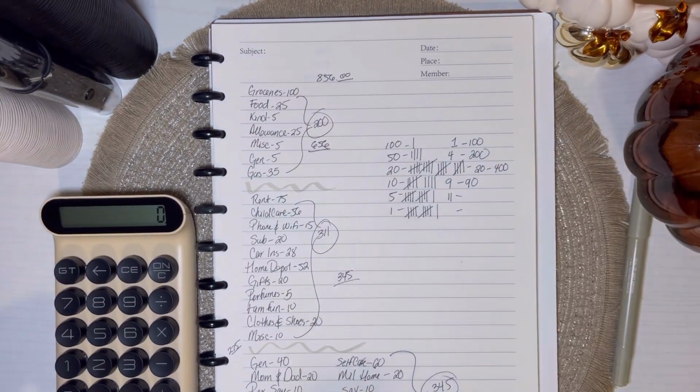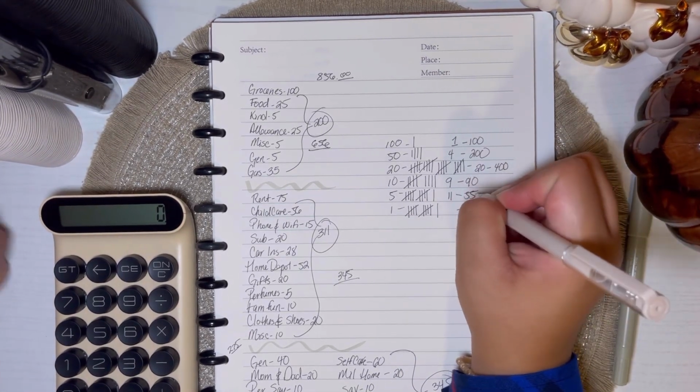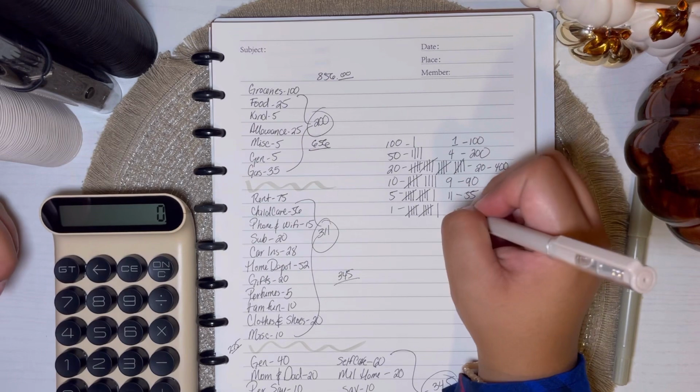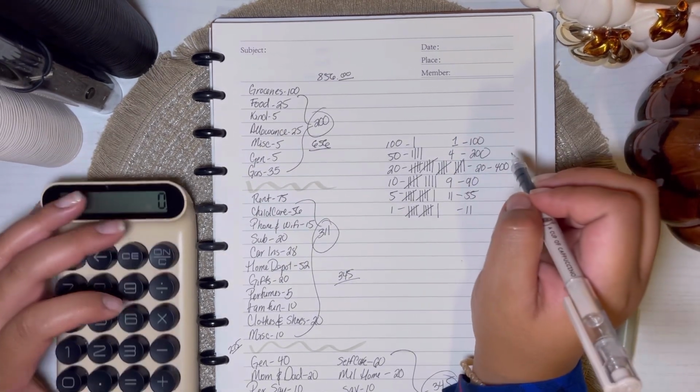So, oh my goodness, what did my dog drop? Okay, so 11, which is 55. And 10, we have 11 for this one. So let's just do the math.